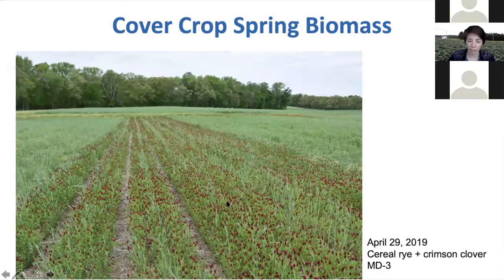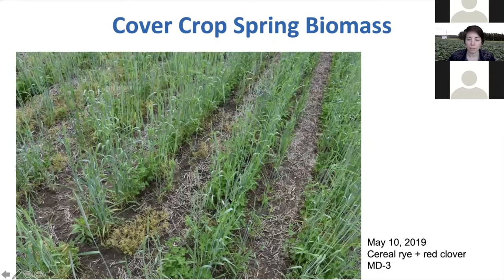This is the cereal rye and crimson clover. And then we've got cereal rye and red clover. It didn't perform quite as well in this field, but we were still able to collect some great samples.